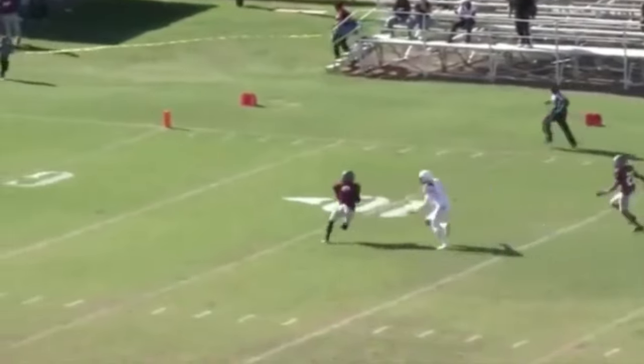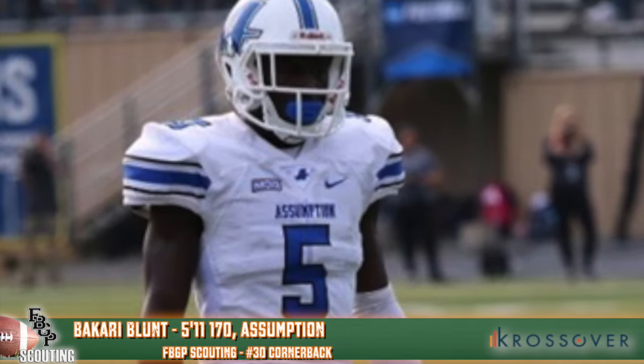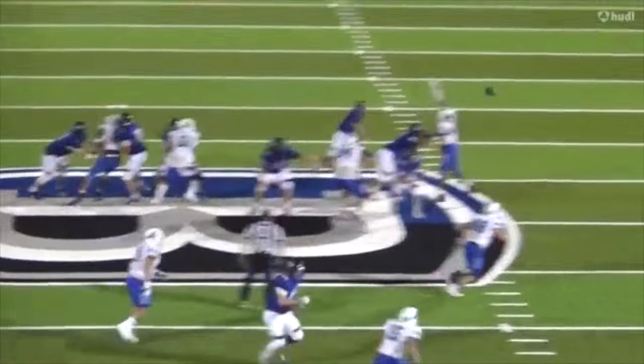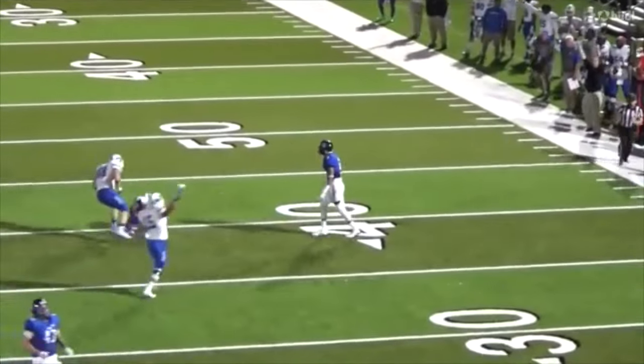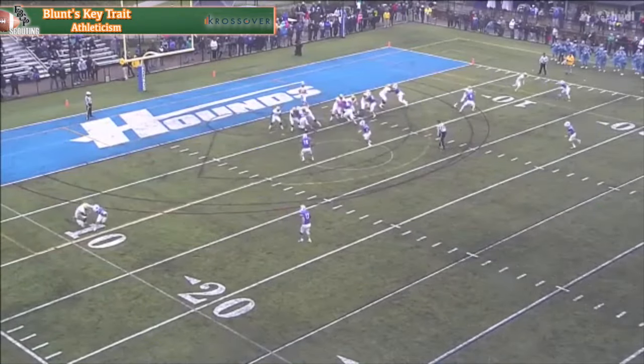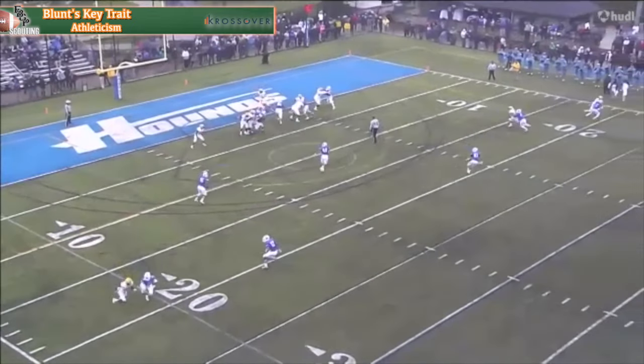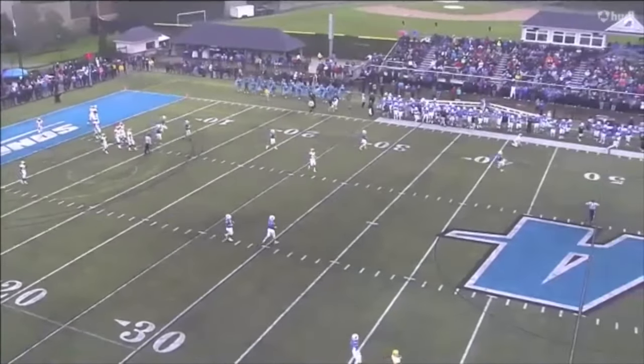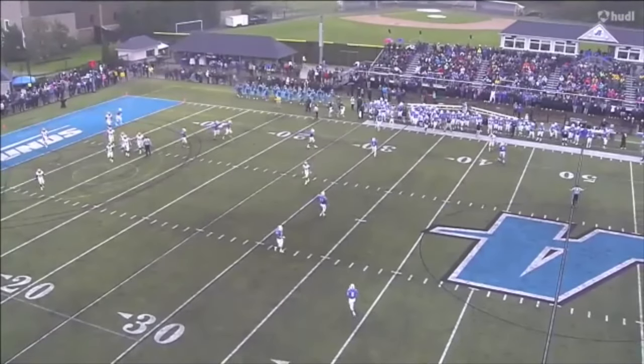He has tremendous explosiveness out of his breaks and is able to shrink space downhill or across the field as a safety. Bakari Blount was another DC Regional Combine standout. He's ideally suited as a boundary corner or slot corner despite playing the field predominantly at Assumption. In zone coverage, I think he's better on the field side. He has an explosive burst and great instincts for the position. Blount is a very fluid athlete that's coming off a good career at Assumption.